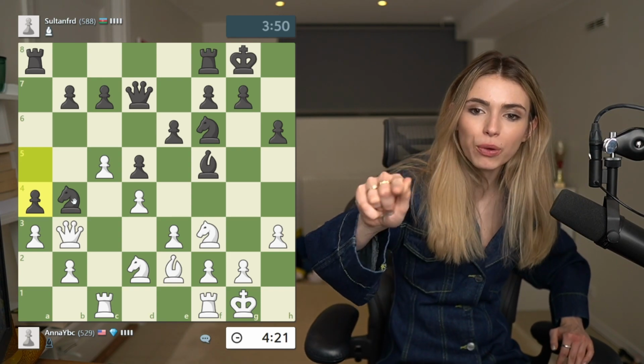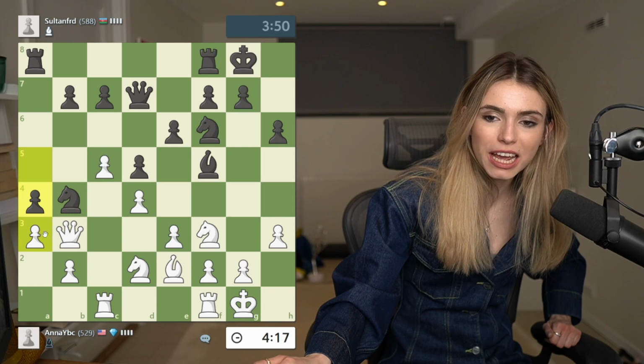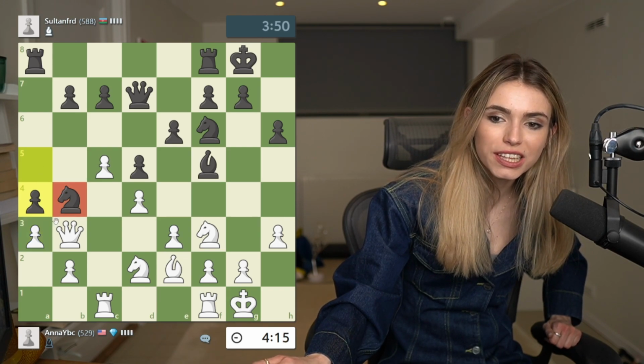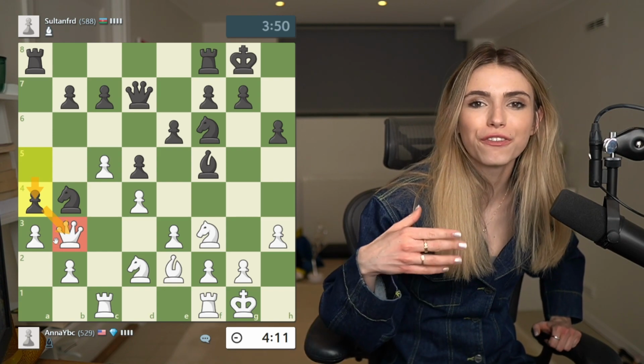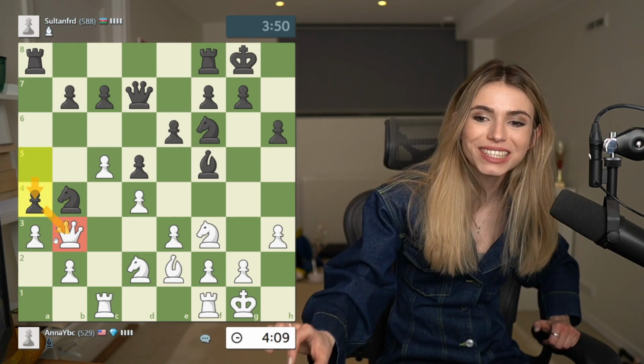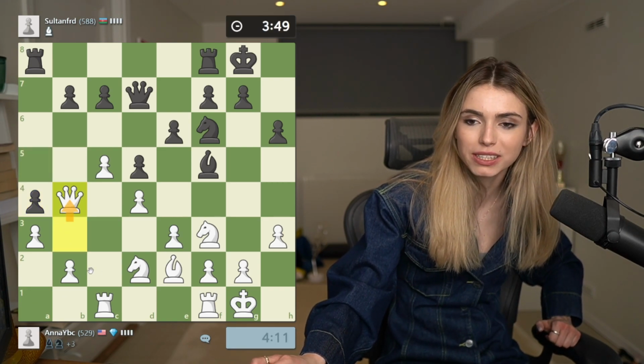This is exactly what I'm talking about. A move where I was threatening my opponent's knight, but what did my opponent do? They decided to, instead of move the knight or defend it, attack my queen, going for a fancy move. But what are they missing? They're missing that I can actually move my queen and capture this knight by simply taking here.